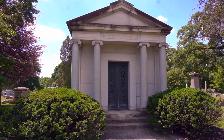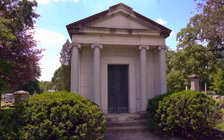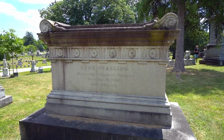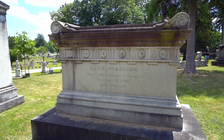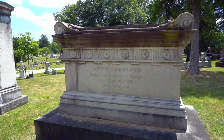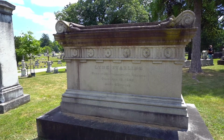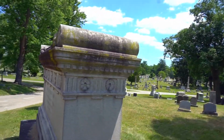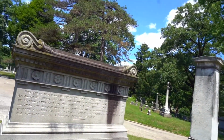It's the tomb of Fred Lazarus' family. Lazarus, that is such a great name to have on a tomb, isn't it? It's one of my favorite styles of monuments, the sarcophagus motif style. This is Len Starling, born in Virginia, died 1848 at 65 years old. But what's really cool is this quote on the back. I'll read it to you.